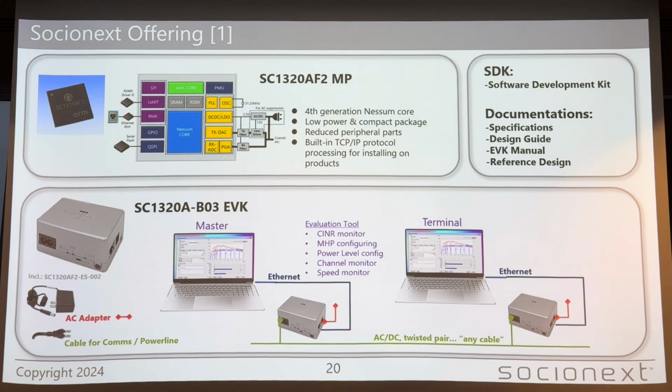Next, please. That's our offering. So as you can see, of course, we have a chipset. We have, of course, all the development documentation with it, specification, guidelines, evaluation. We have also a reference design if you want to engage with us. So we can give it to you.